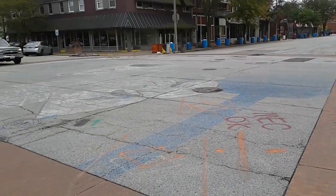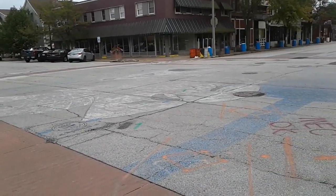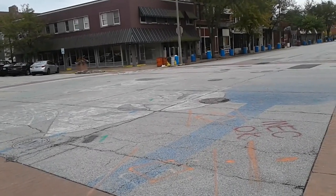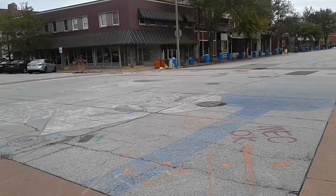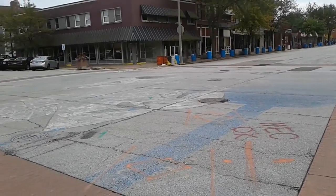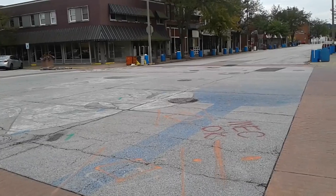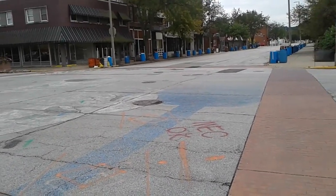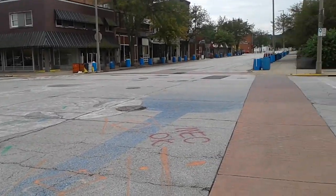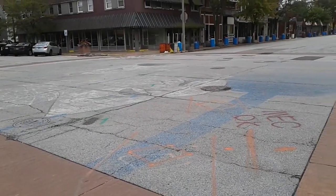This is in between turn one and two. There used to be a painted symbol in there for Rock Island. I don't know exactly what it was, but there are spots in this where you're running the full width of the street, by the way. There's a couple little spots in there that'll launch you pretty good if you're not paying attention. It's a little wider than some street race events, so come to Rock Island and run.